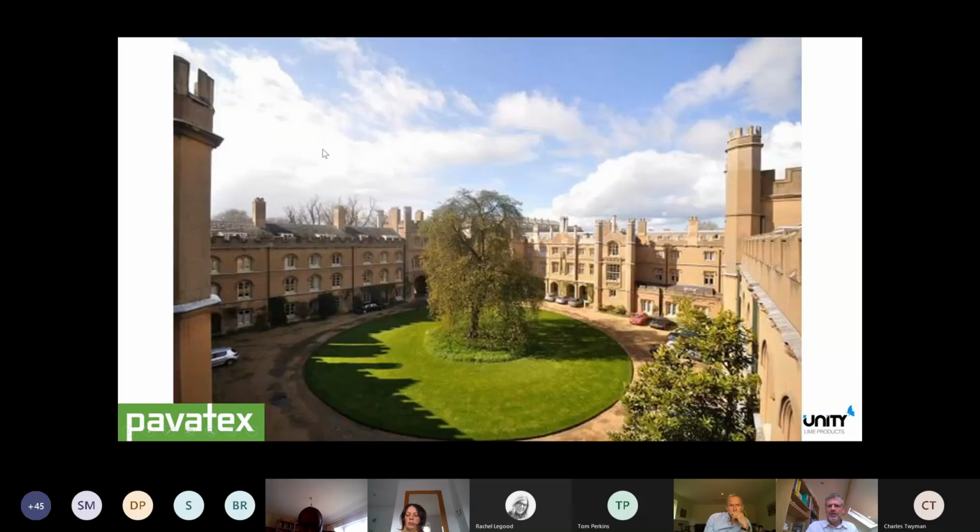Just so you know, this is used quite prevalently. This is a Grade 1 listed building, which had internal wall insulation applied to it. It's Trinity Court, Cambridge. It's called New Court, apart from it's not new at all. And this was really important. Historic England got involved. They were a bit concerned because it's this Grade 1 listed building, and how could we possibly stick insulation on it?